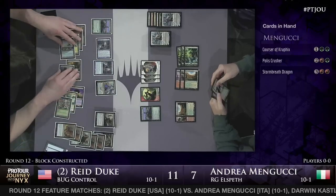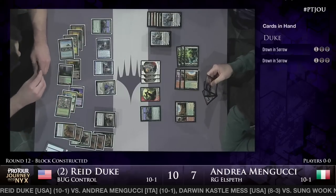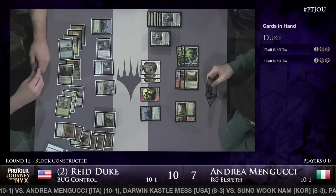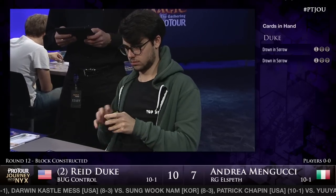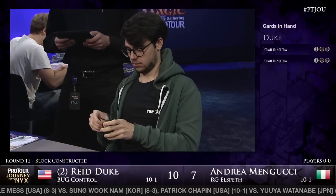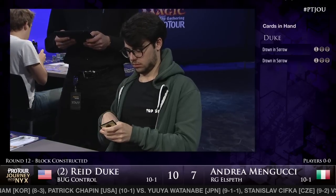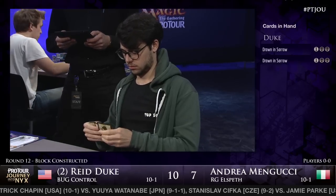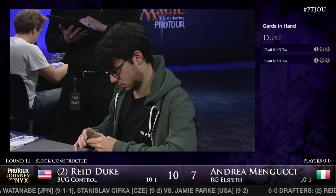Second Prognostic Sphinx coming down now, and Mengucci in a really rough spot here. Yeah, I mean, he's got enough threats to be able to kill Kiora if he wants to. He has Stormbreath Dragon, which would be able to play a pretty solid game of defense against those Prognostic Sphinx, but seeing Silence the Believers on the top of Reid's deck, not a whole lot for Mengucci to do. Elspeth on the top of his library, not quite going to cut it either.